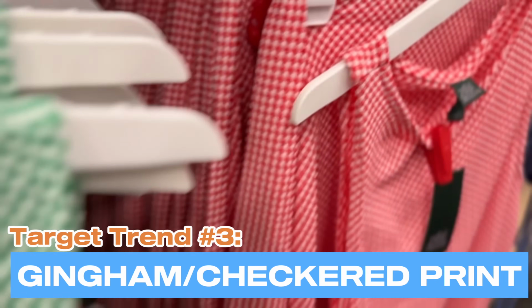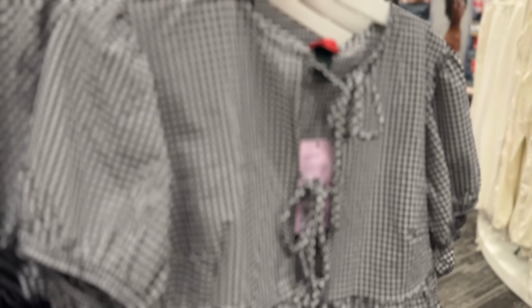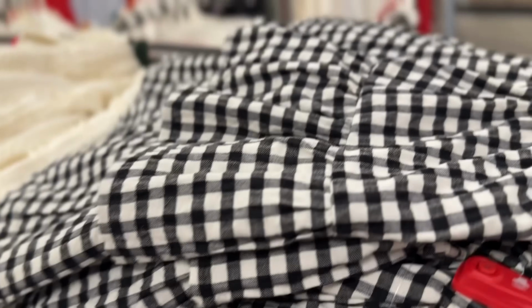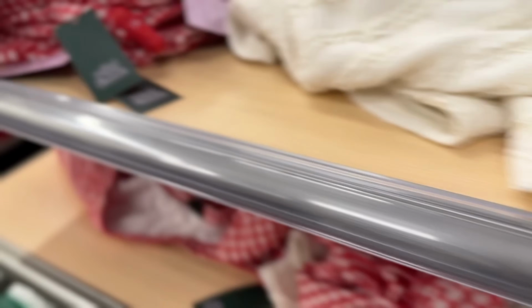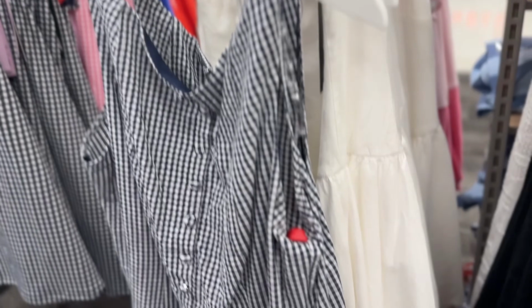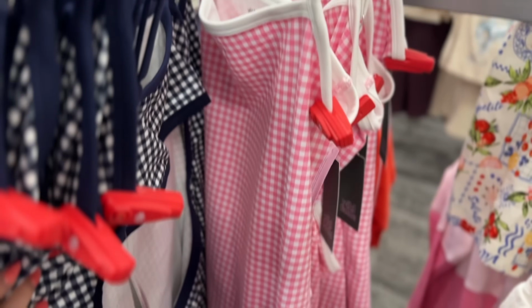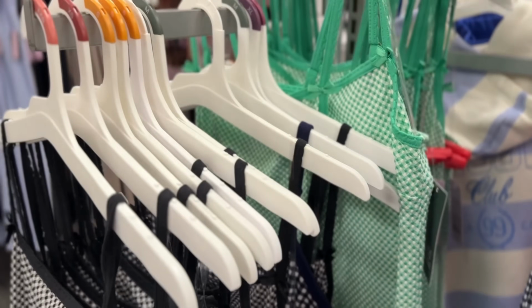So this next potential trend that I found is actually something I am not excited about at all, because I personally think this is ugly, but obviously there are a lot of people and a lot of marketers that think that we should dress like picnic tables. What I think is potentially going to do well over the next couple of months, especially getting into summer, are these small checkered prints. I saw these literally in multiple different sections of Target, and I realized after the fact that this is an aesthetic called gingham, which is doing really well on Pinterest.